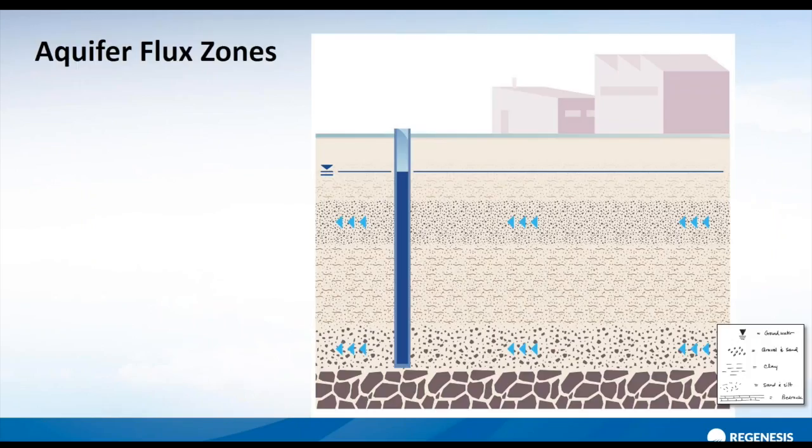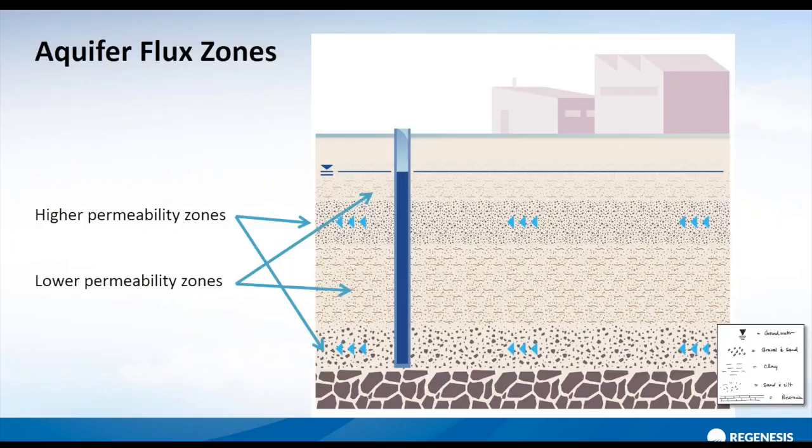So if we look at this cartoon of an aquifer, I would guess nearly the majority of aquifers have a heterogeneity to them. They're going to have gravel and sand zones, and they're going to have silty clay zones. And what that creates are higher permeability zones, or highly conductive zones, and lower permeability zones. And in the end, the higher permeability zones end up being the plumbing of the aquifer, our pipelines. And that is where the majority of the water is actually going to be transporting through.